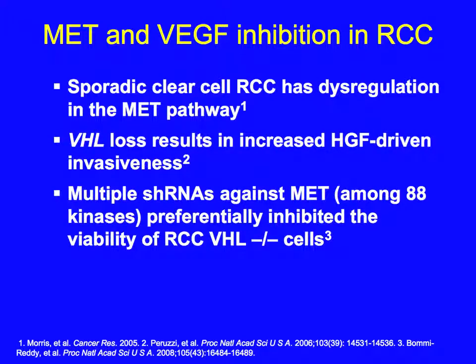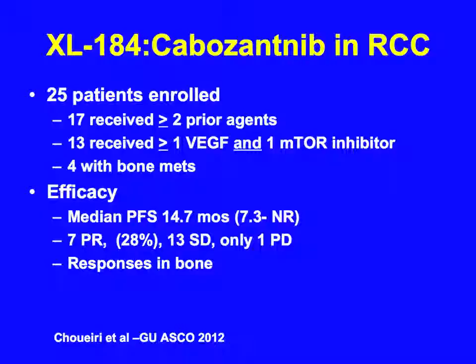The final target and treatment I wanted to talk about is the MET pathway. And as I mentioned yesterday, sporadic clear cell kidney cancer has dysregulation of the MET pathway. VHL loss results in increase in HGF-driven invasiveness, and multiple shRNAs against MET preferentially inhibited the viability of VHL null kidney cancer cells in preclinical work by Bill Kaelin. So we have this molecule, XL184, or cabozantinib, which is a combined MET and VEGF pathway inhibitor.